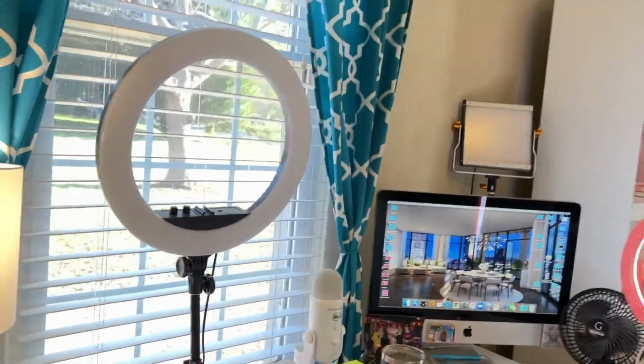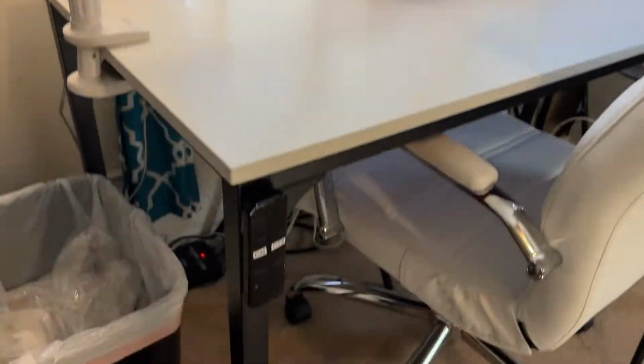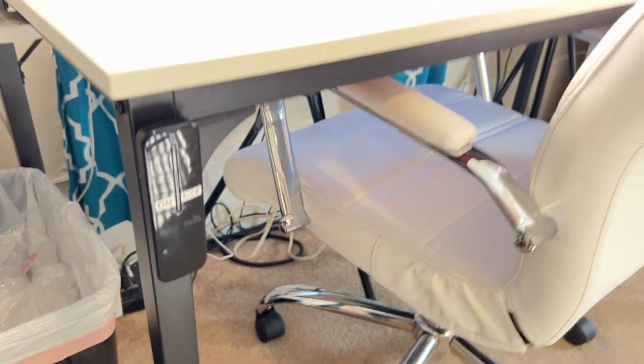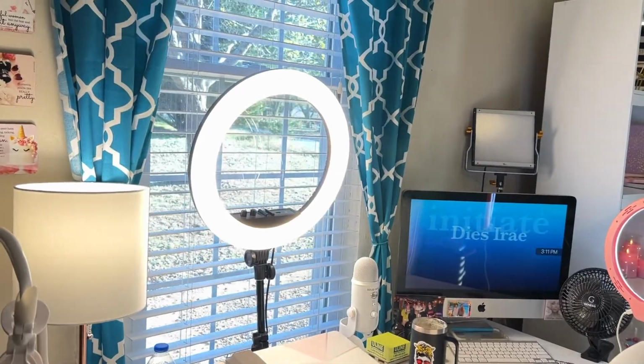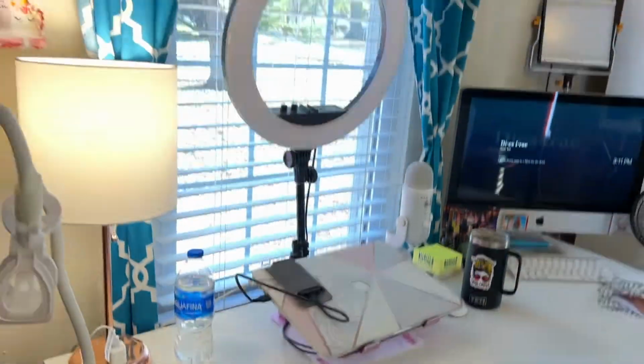And so the really cool thing that I did is, with the remotes for my ring light right here, I actually have it mounted with Velcro strips, and you just hit the on button, and then ta-da, your light comes on. And then you can just hit the off button, and your light will go back off.